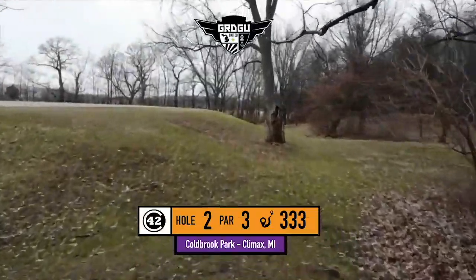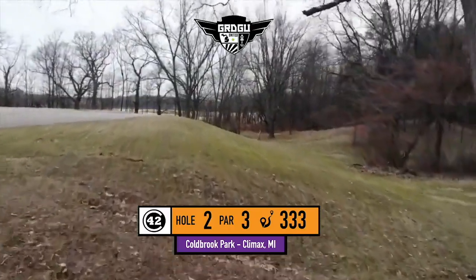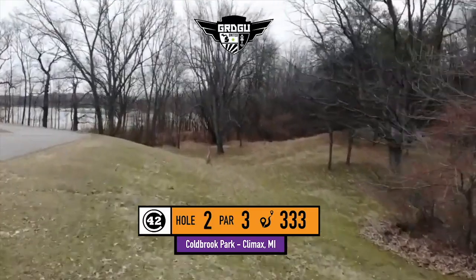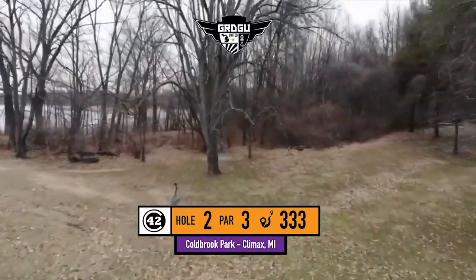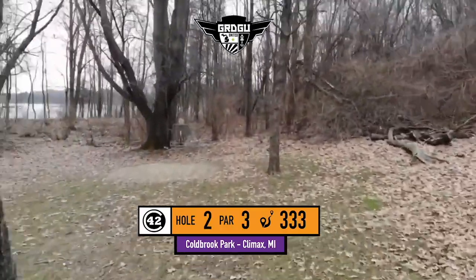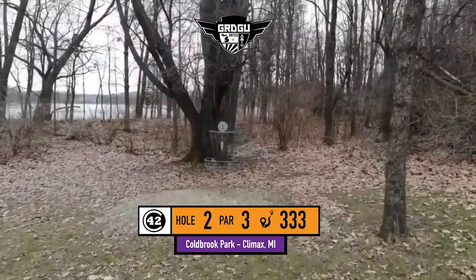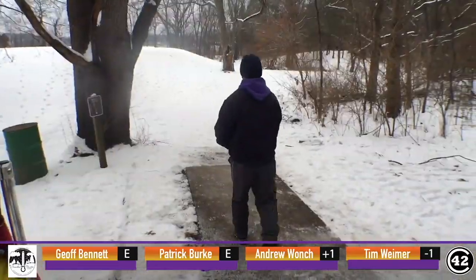As we head into hole 2 now, 333 feet. I believe they played the parking lot there on the left side is OB. That is traditionally what the border there is, and so they're usually looking to do a forehand here. Big hyzer crashing into the basket. You do see some people do backhand turnover shots and try to get a slower disc to fly all the way there. Yeah, the backhand hyzer route isn't there at all.